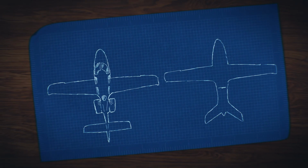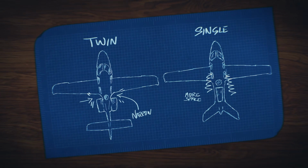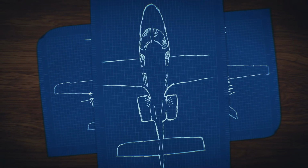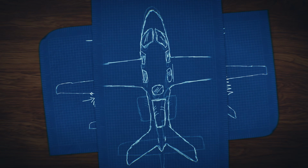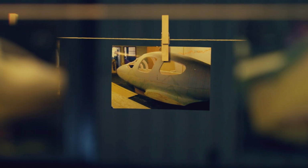And as I was modeling the difference between the twin engine and the single engine, I realized that we could make the entire cockpit a lot wider and longer if we had a single engine as opposed to the twin. And voila, that was really what brought the whole cabin into reality, this accidental discovery that a single engine could offer.